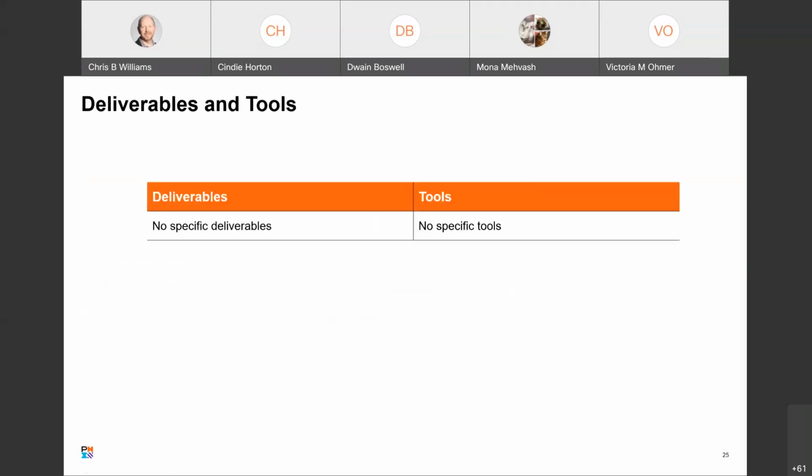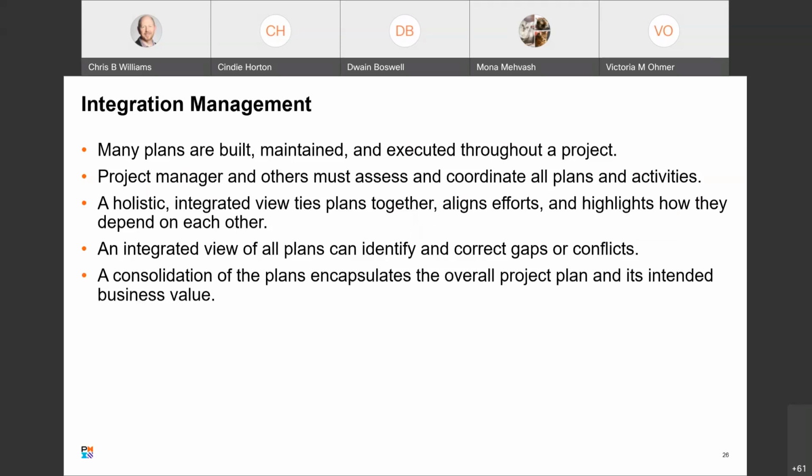Okay. All right, and deliverables and tools. So in the old way, we used to call them ITOs, right? Inputs, tools and techniques, and outputs. So deliverables are the outputs, and tools are what we used to call tools and techniques. So deliverables, we don't have a specific deliverable. There's no specific output, because again, we're not building a plan here. This is the integration and the crossover of all the other plans and how they mesh together. And the tools, it doesn't have any specific tools that we're going to follow as well. So let's jump into it.